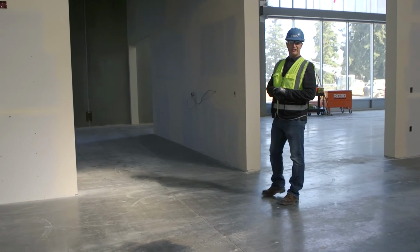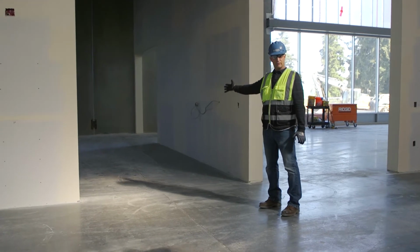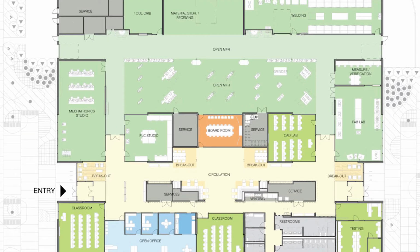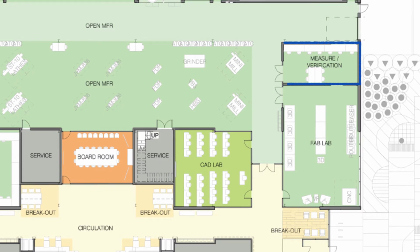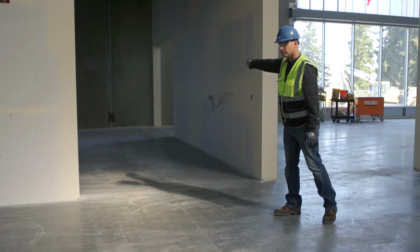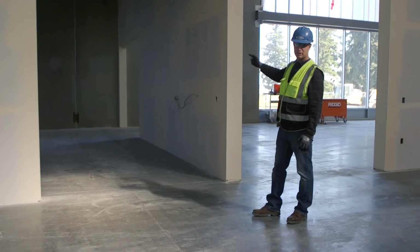So I'm here on the east end of the building again. The measurement and verification lab is right over my right shoulder here. This will be a large glass window with a door. There'll be tools and whatnot for the students to use. The measurement and verification lab is right next door to the fabrication lab. There's actually a direct connection. There'll be a door inside there that allows students to flow directly in and out of the measurement and verification lab.